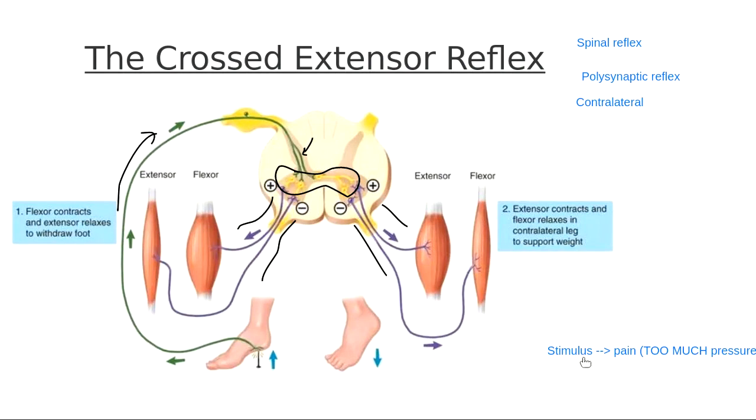And like we started with, this is another one that has a stimulus of pain. So we've got too much of this pressure sensation, too much pressure that we're putting on our foot where we're trying to stand. We're going to respond with this crossed extensor reflex.